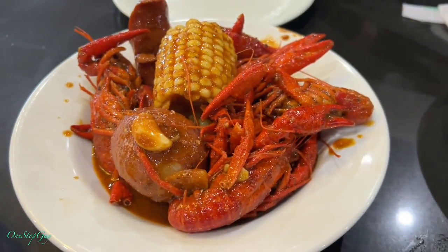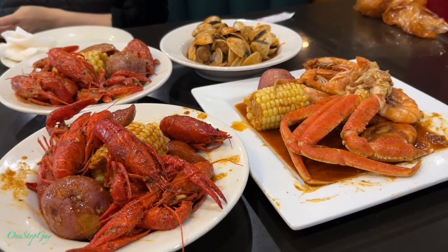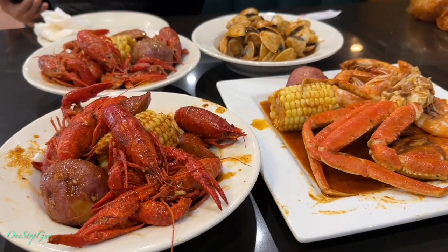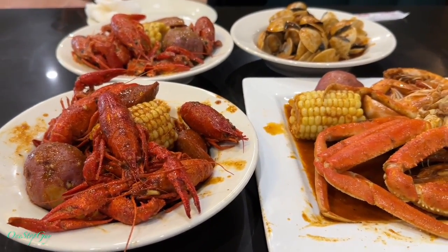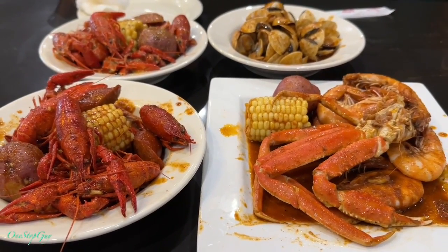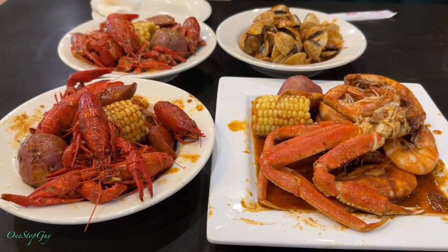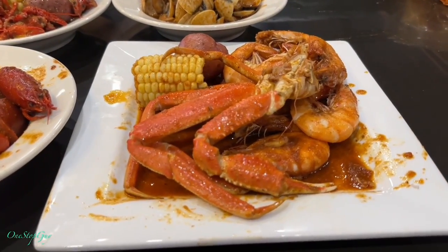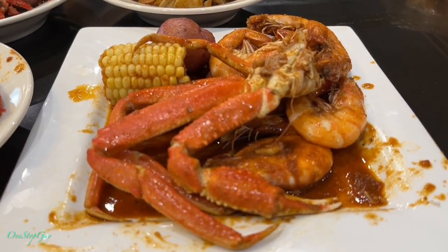This is a little different from the other regular buffets that we've been to. They do have crawfish, shrimp and all that at those buffets, but it's not the boil type where they season it up, okay? Just like this one. So like I said, this is our first time here, so let's order a few items and let me share with you guys.